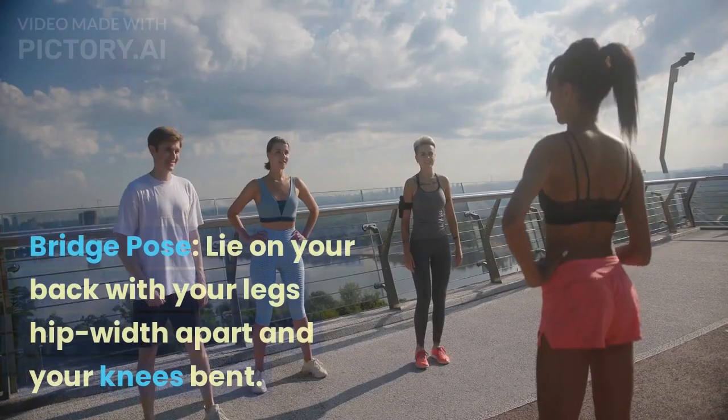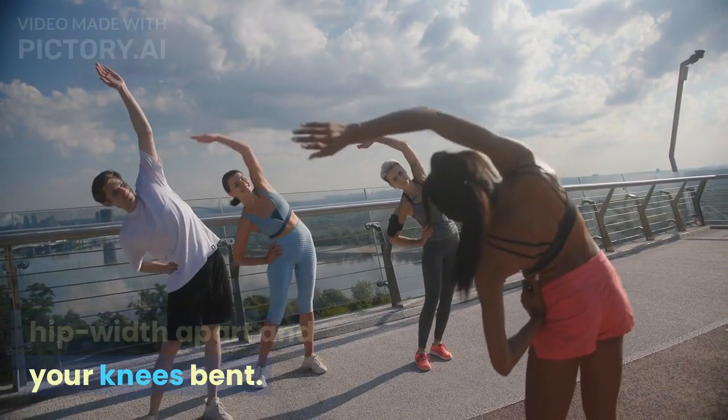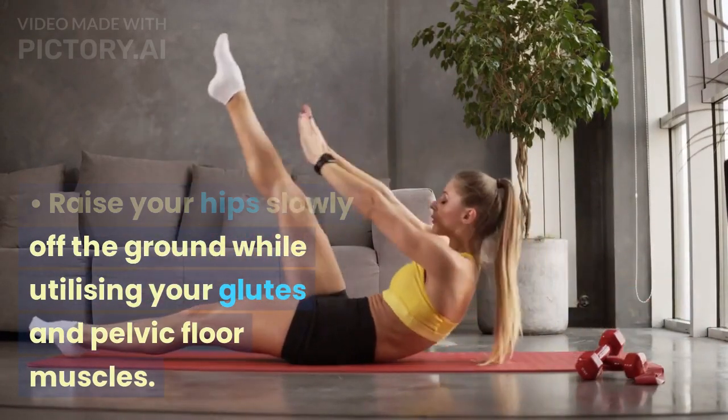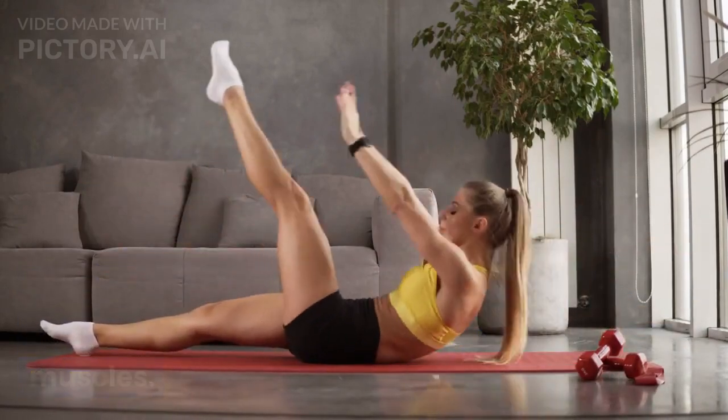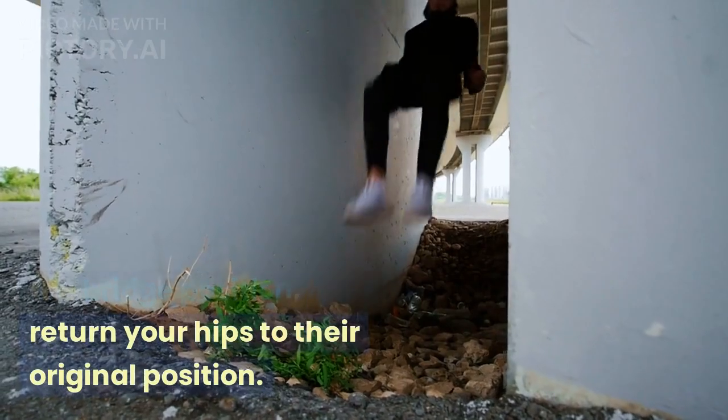2. Bridge pose. Lie on your back with your legs hip-width apart and your knees bent. Raise your hips slowly off the ground while utilizing your glutes and pelvic floor muscles. After a little period in the bridge position, return your hips to their original position. Complete 3 sets of 10 to 15 repetitions each, followed by a short break.